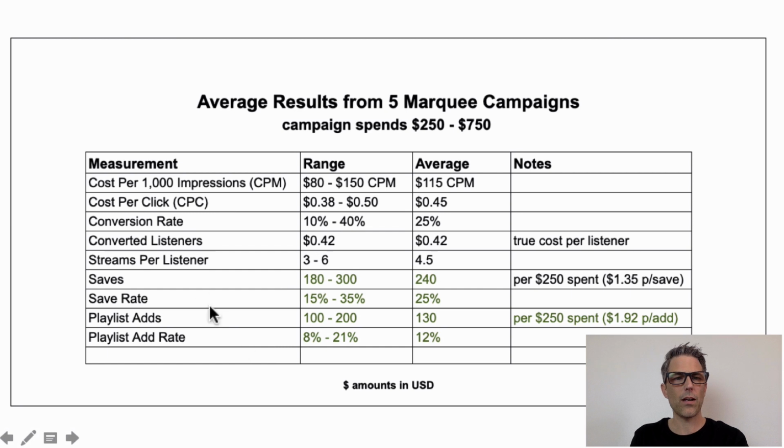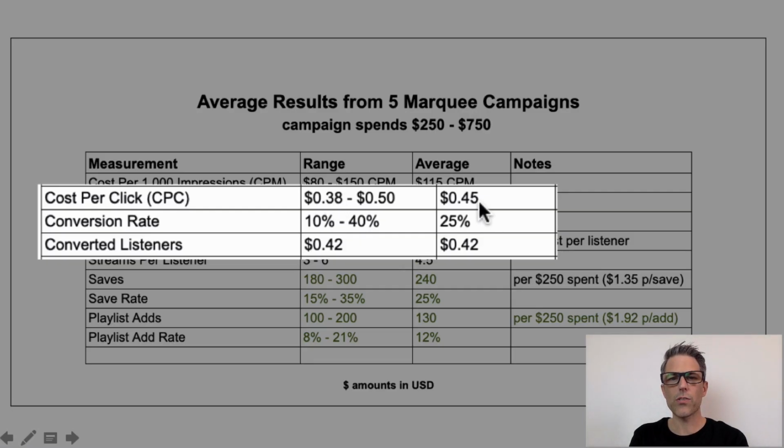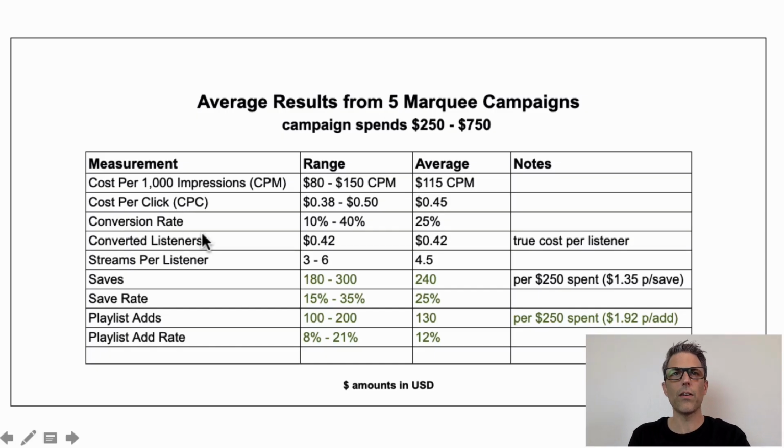After reviewing all of these analytics, cost per click really stood out. I think the program has been engineered around cost per click and maybe converted listeners. If you look, the prices are the same, 45 cents for a click and 42 cents for a converted listener. That's anybody who actually listened to the music after clicking. I think it's kind of unfair because this penalizes a good song. A good song might get the most playlist adds and the most saves, and Spotify should reward you for connecting good music to their customers.